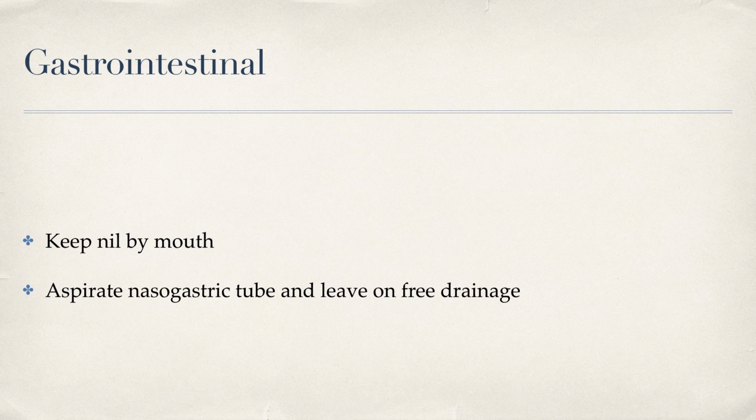Moving on to the gastrointestinal system, it's important the baby is kept nil by mouth and the nasogastric tube is aspirated and then left on free drainage to remove any air that may have been swallowed during the bagging period. Keeping the baby nil by mouth is important if you're worried about a metabolic problem. It would be unusual to start feeds prior to them being transferred, but it's particularly important that you don't in this scenario until that metabolic problem has been ruled out, as removing the feeds and putting on a simple sugar such as 10% dextrose is often part of the treatment.